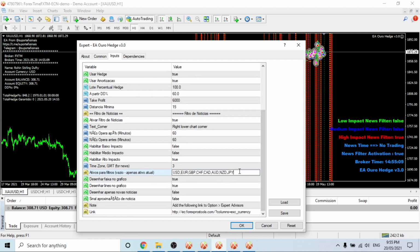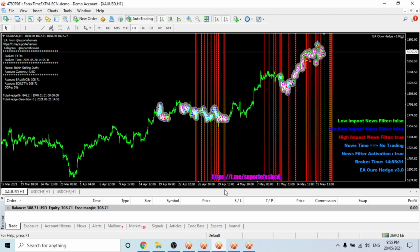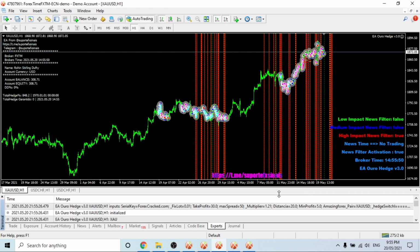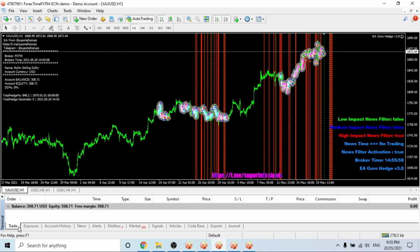What you can do is you can try and put in here. I actually haven't tried this, so I'm just trying this now. We always want to filter XAU USD, which is gold. I'm not sure if that will actually work, because we are trading gold. This robot does work for other currency pairs, the pairs that you saw before, rather than gold. So I'm not sure if the news will work for gold, but I have just changed it. So we'll see what happens. It doesn't say anything in the journal about it not being able to access the news, so we'll see what happens overnight, and I'll give you all an update on the weekend.